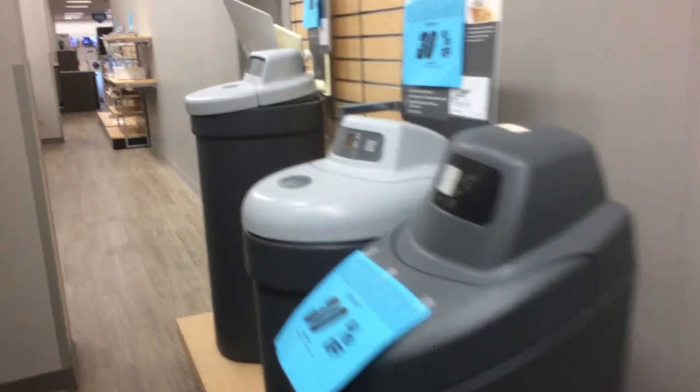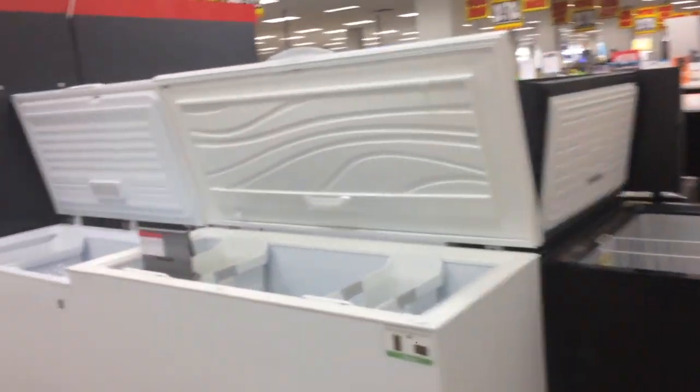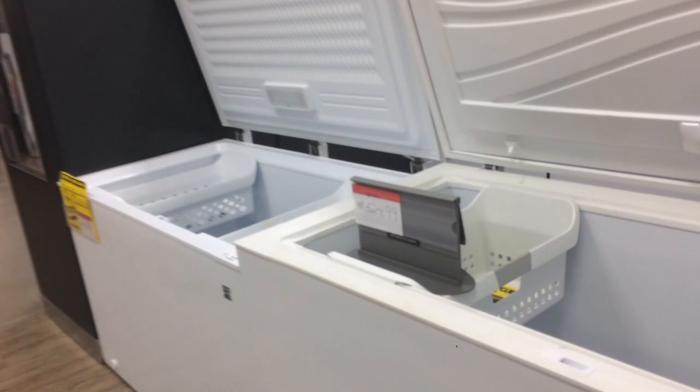Water heater. Whatever this stuff is, it's like a little robot from Lost in Space. I don't know what that is. Like a little water heater. Those are freezers for $525. There we are. So this is just like the freezers.